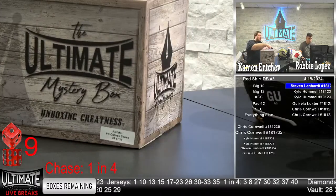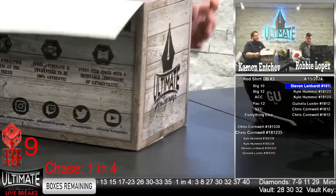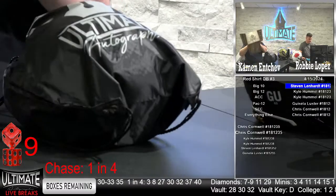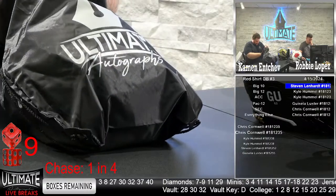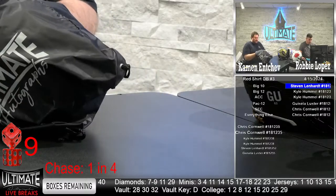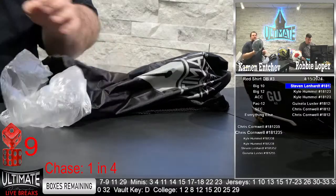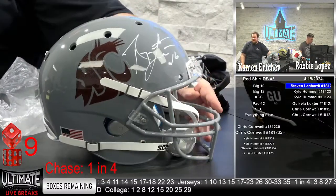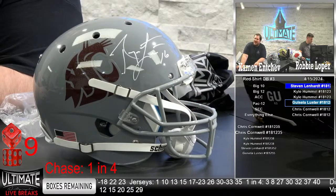Box 31 is next in the college. 31 out of 35. Alrighty. Ooh. Now, this guy, was he a bust in the NFL? He was, Robbie, but at the college level, he was awesome. It's the Ryan Leaf, a full-size helmet. This is Washington State. That's the Pac-12. Gisella Luster, you've got Ryan Leaf.